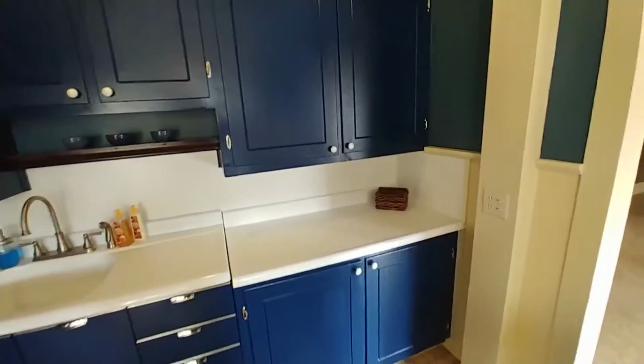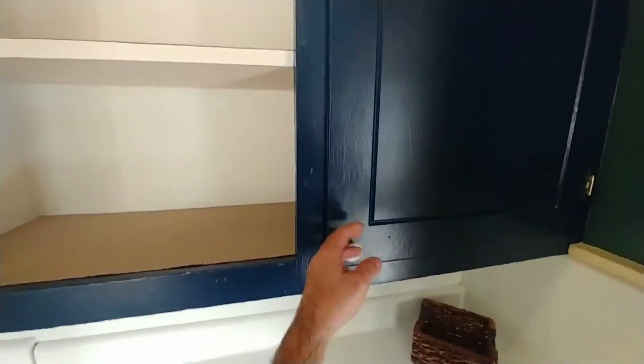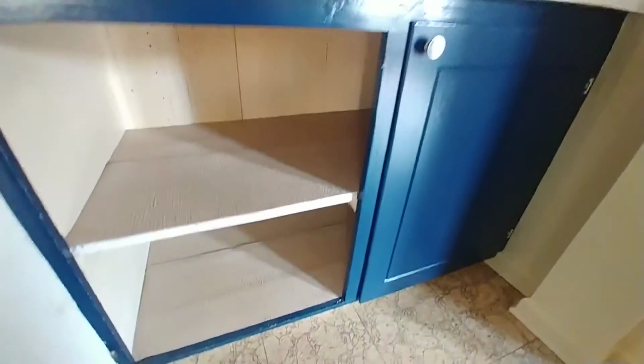But here's our kitchen. All enamel. Exterior paint, new hardware. Katie lined, first she painted the inside of all the cabinets, then she lined all the shelves, which is really nice. We got these enormous lower cabinets here, all lined.